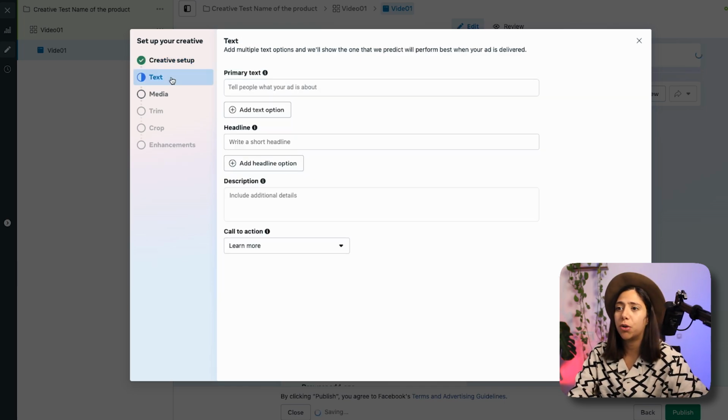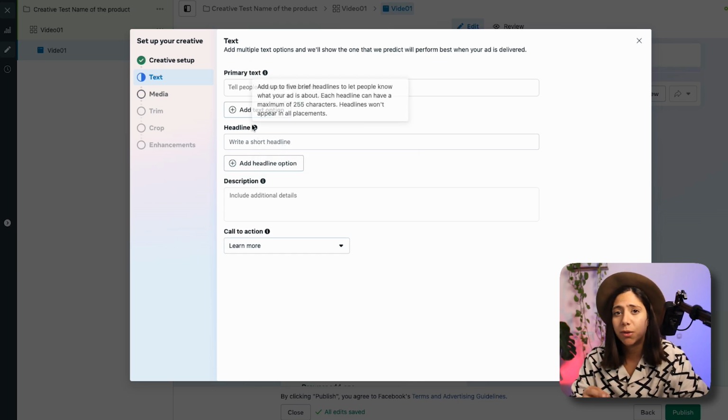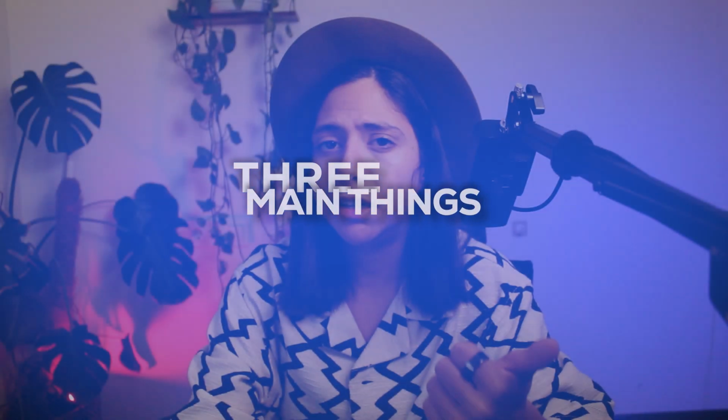So we're gonna go ahead and go for the text. Now we have 3 boxes: primary text, headline, and description. The most important out of these 3 is going to be your headline. So for headline, what I like to do is 3 main things. Either I put the name of the product, very simple and easy, or your unique selling point. Now, very important, we have to keep it short and snappy. It has to catch people's attention. If it's too long, unfortunately, it won't be read because the Facebook placement of the headline is small.